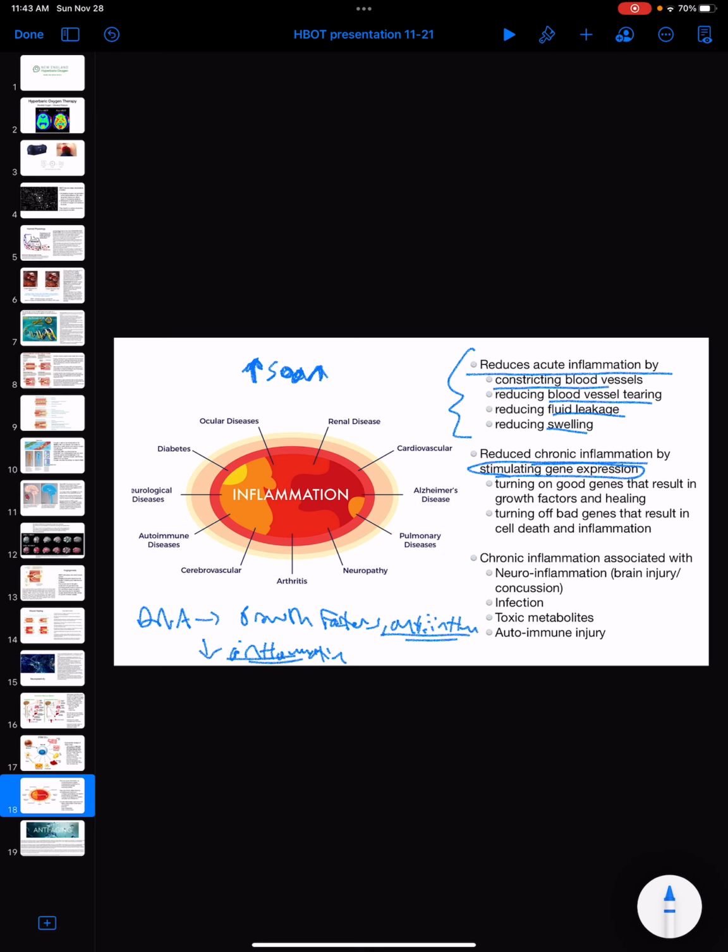And the neuroinflammation, the chronic inflammation associated with neuroinflammation, is something we see after brain injuries, concussions, infections, toxins, and autoimmune type injury. We work with a lot of patients with MS and other types of autoimmune conditions, and it works really well.